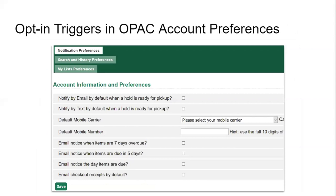Patrons will also see those in the catalog. They can check them off and save them. So we've been doing that for quite a while, and they seem to work out well. A few more tips, tricks, and examples.